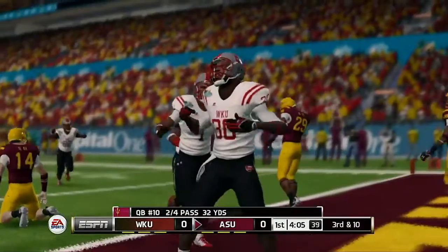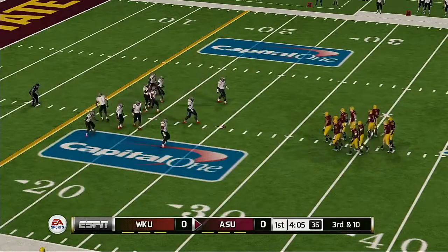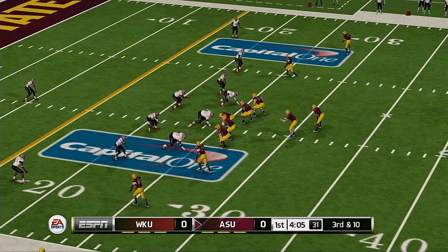Throws quick to the receiver, and it falls incomplete. You know, he had his receiver open. He just put too much on that football. He's got to find a little bit more touch next time. Third down, and they need to get it to the 15.